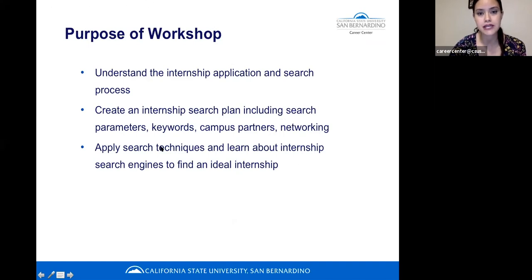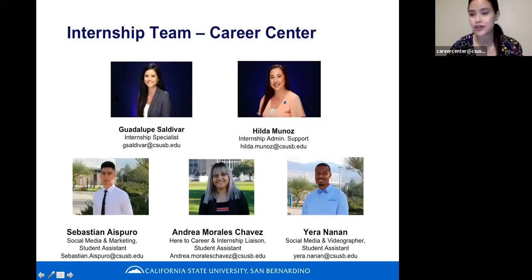The purpose of this workshop is essentially to understand the internship application, the search process, and also looking into different searches. One of the things that I tell students is that your search will depend on the field that you're wanting to go into. For example, if there's an accounting student looking for an internship, their internship search is going to look a lot different than somebody who's coming from, let's say, film production, right? And they're interested in the film industry. So their searches will be a lot different, and I'll go more into depth with that later. And then also the last thing is learning some search techniques that work for you. So we'll go ahead and move towards that.